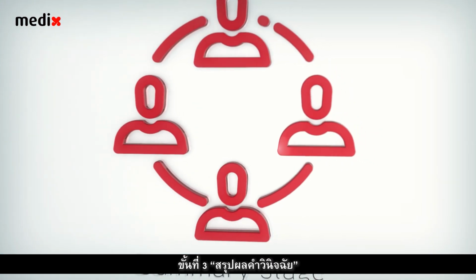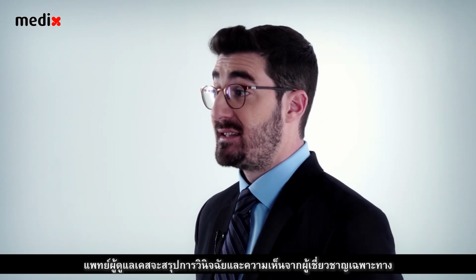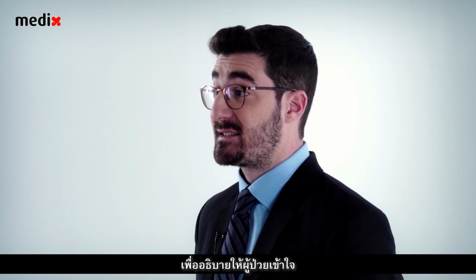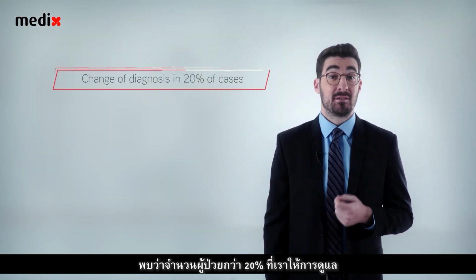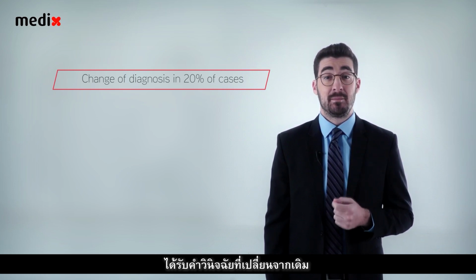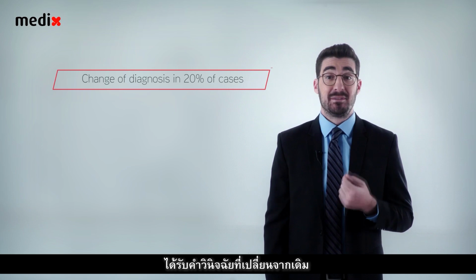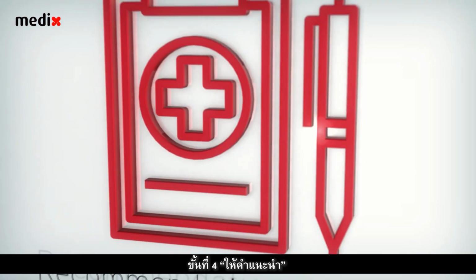In the third stage, once the consultations have been made, the case management doctor will summarize the expert diagnosis, discuss and explain it to the patient. According to our past experience, in 20% of the thousands of cases we have managed, the original diagnosis provided to the patient by their treating doctor has been changed once the personal medical case management specialists became involved.